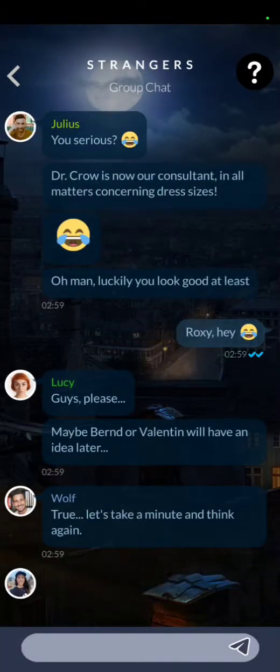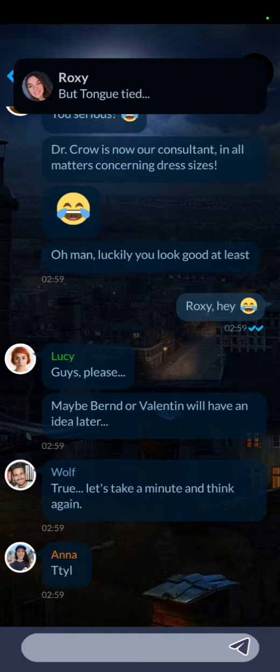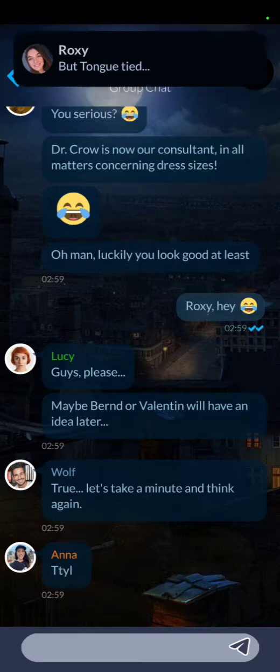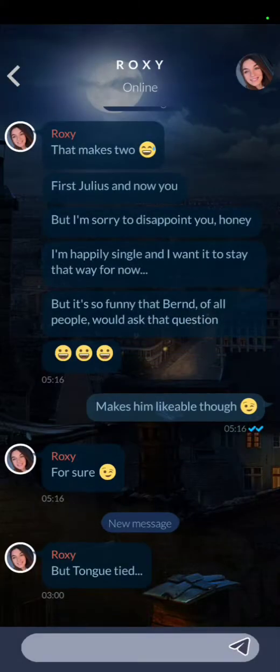Uh-huh. I got you, Roxy. You like it when Julius talks to you like that. You make it seem like you don't, but every time he says something to you, whether he's making fun of you or not, it makes you feel all special and all warm inside. So Anna says, talk to you later. All right, what do you got to say, Roxy?